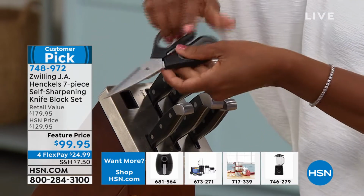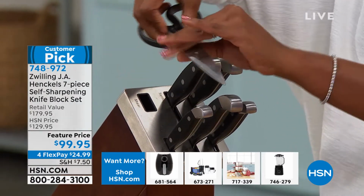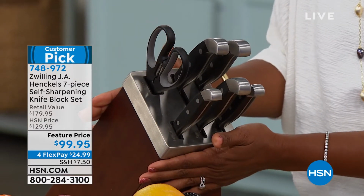You also have the kitchen shears, and these are indispensable. If you don't have kitchen shears in your life, you're gonna have them now, and the cutting block.